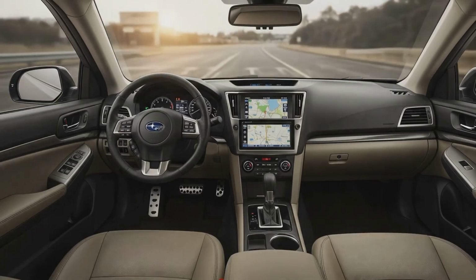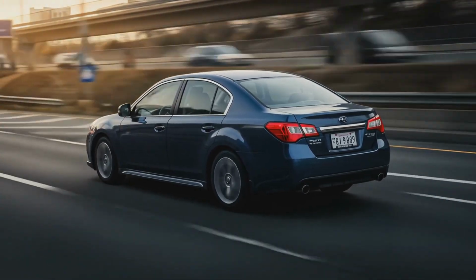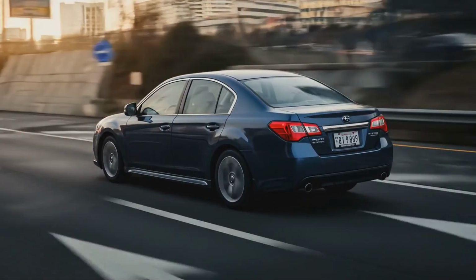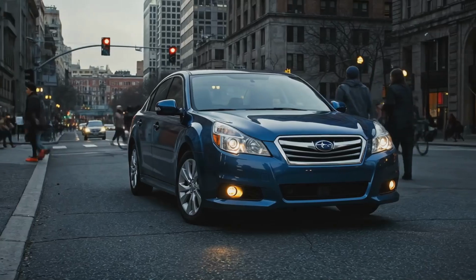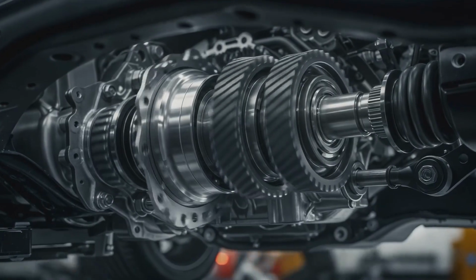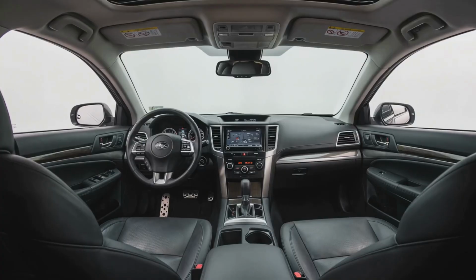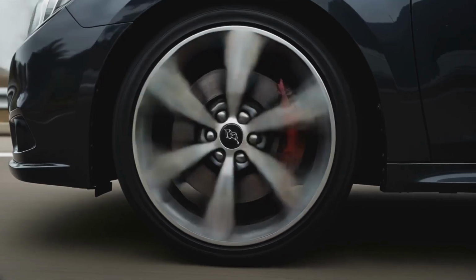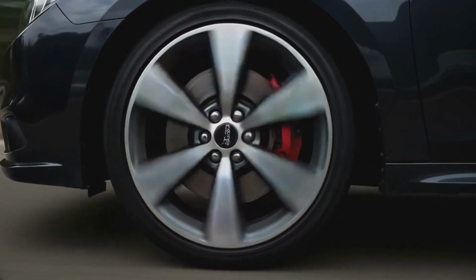Why is it so cheap today? It's simple. The car market has focused on SUVs for years, pushing sedans like the Legacy aside. That shift caused prices to drop fast, making the Legacy one of the best deals for anyone wanting all-wheel drive on a budget. What really makes this car stand out is Subaru's famous symmetrical all-wheel drive, which comes standard on all trims.